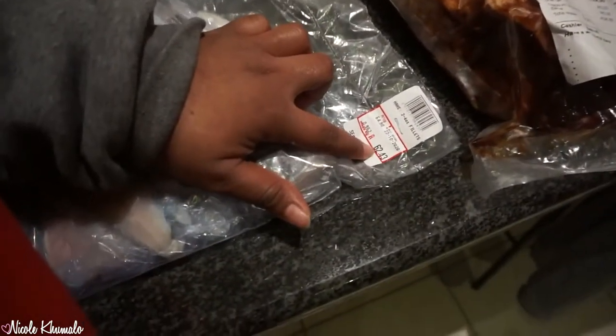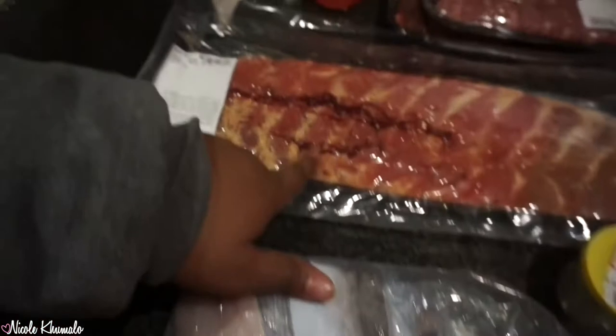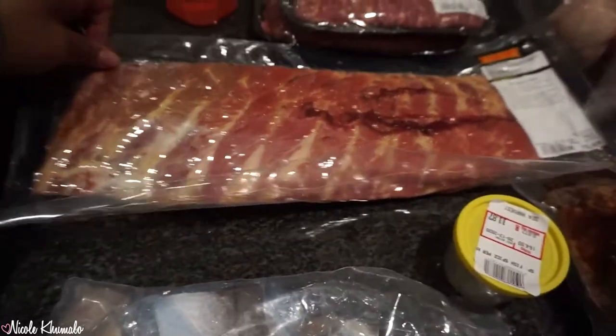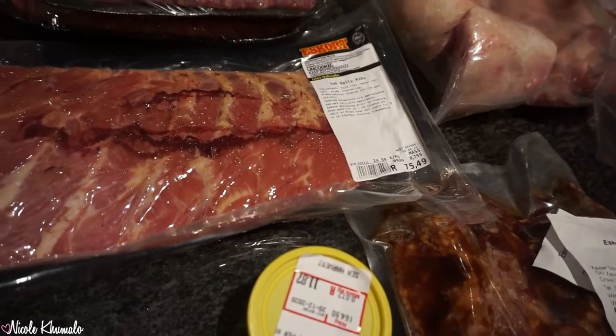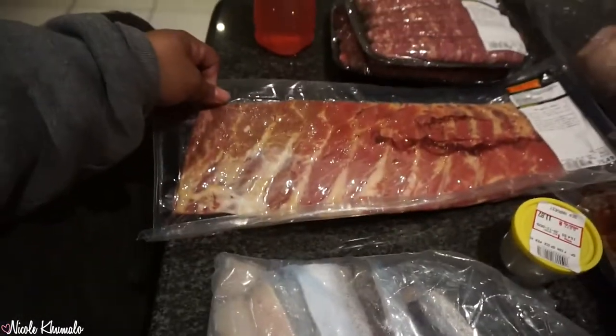So, first thing she got was this hake fillets packet. This was 62 rand 43 cents, and there's 12 pieces in here. And then, let me turn this. And then they got these ribs. Yep, smoked belly ribs. This was 75 rand. 75 rand 50 for this entire rack of ribs.